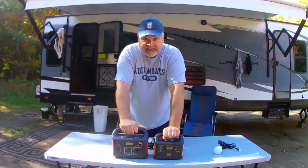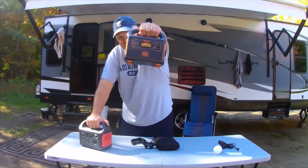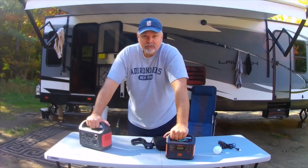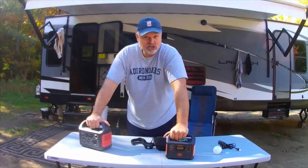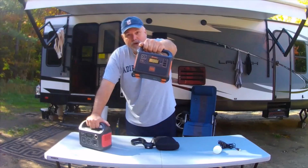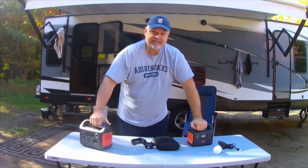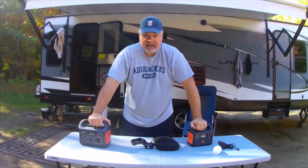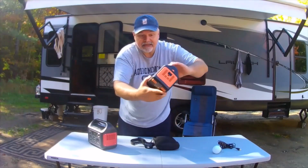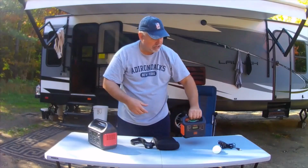You can see the difference in size between the two. The bigger the unit, the more power it has. Now this device right here, the 160, will support items pulling up to 100 watts, but it'll only support it for a small amount of time. So if you're running a fan that requires 20 watts an hour, you'll get 6 to 7 hours off this unit, while on this one you'll get 13 hours. That's running off the plug. It's got the household plug on the end, USBs here, and a cigarette cord that plugs into it with a cigarette plug.